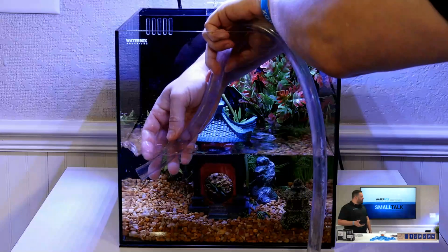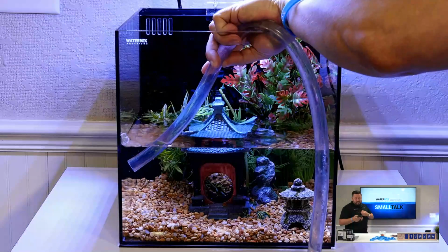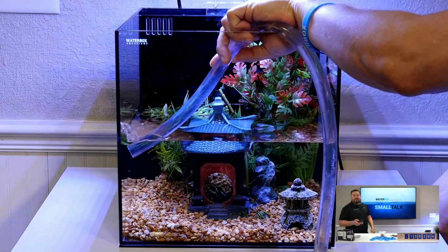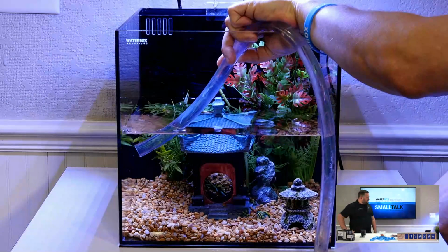Yes, totally. Now, the cubes, we make these tanks in a lot bigger sizes than this, Rich. We go up to a 20-gallon tank. Okay, very cool.